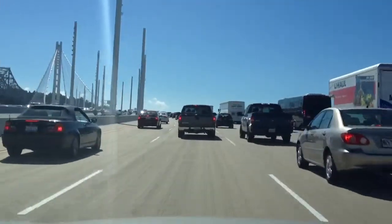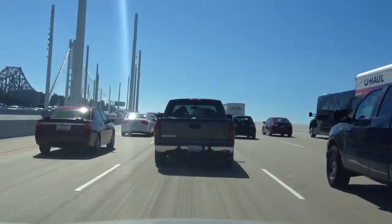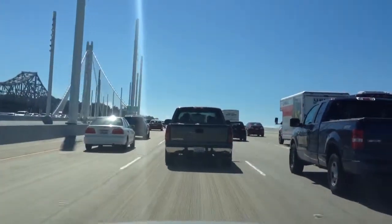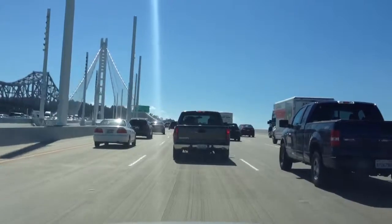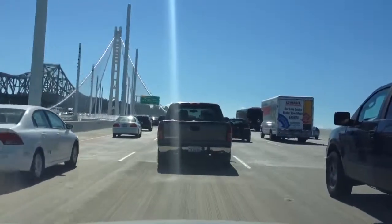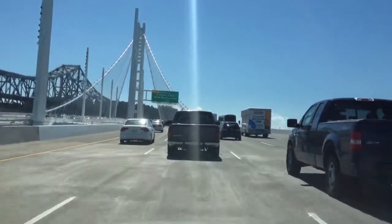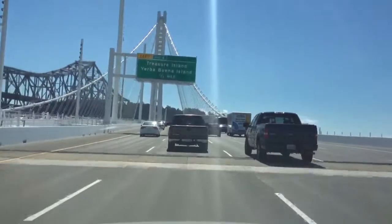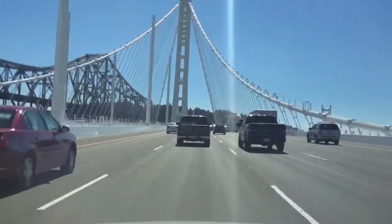Traffic is a little stop and go as people are getting comfortable with the new direction and obviously taking time to look at the new bridge, which at night is spectacular with all the lights. And here's the new suspension portion of the bridge.